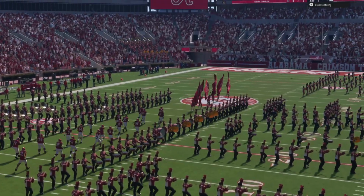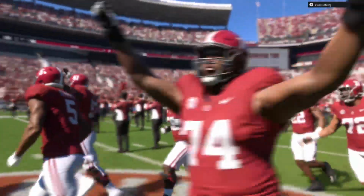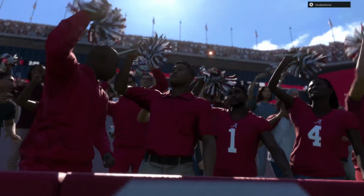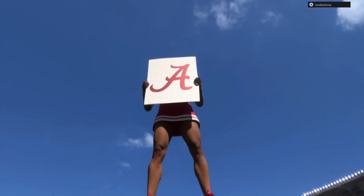As we'll see, the number two team in the country, the Ohio State Buckeyes, taking on the sixth-ranked team in the land, the Alabama Crimson Tide. For EA Sports College Football, I'm Reese Davis, joined here in the booth, as always, by David Pollack and Jesse Palmer. Guys, let's tee this one up.